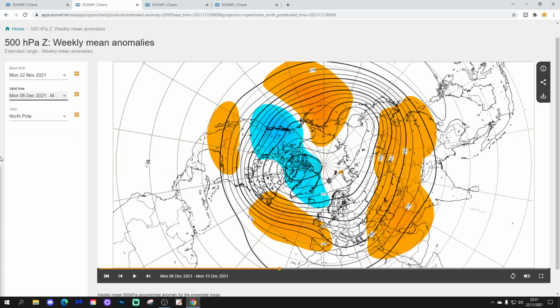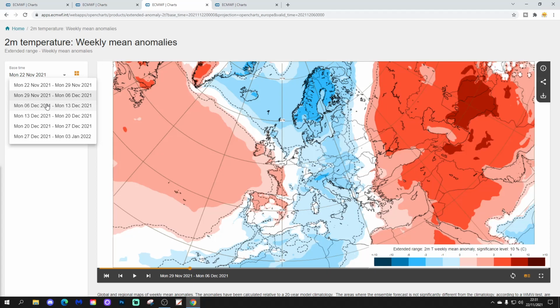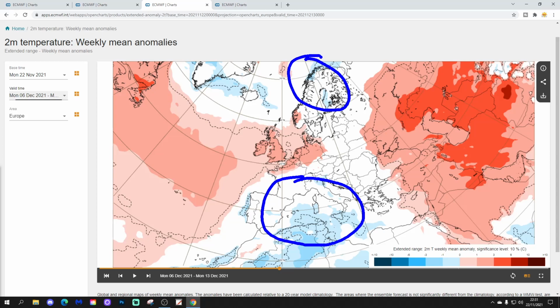The 500 millibar height anomaly suggests that too, I think. Well, average heights up here, above average heights through there, winds in from the west. You expect this to be a milder week across much of northwest Europe. Let's have a look. There we go. So we lose those cold and average temperature anomalies mostly, although the Med is still looking quite cool. Northern parts of Scandinavia still look quite cool, as do Greenland and Iceland.